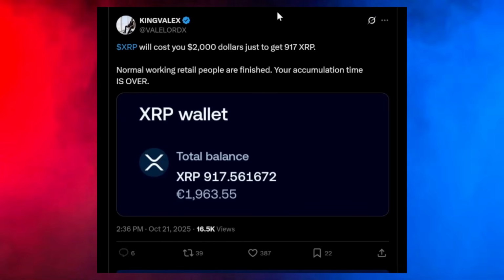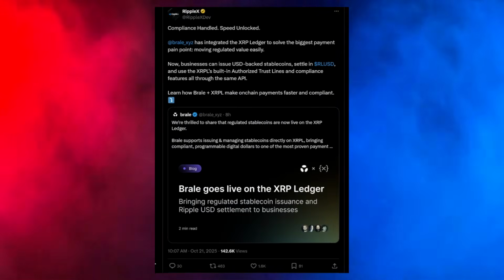Look, if you're buying XRP right now just waiting to flip it at $10, hey, that's totally fine. You do you. But if you're thinking long-term and you're willing to hold for the real journey, that's when XRP becomes your ticket to financial freedom. That's the difference maker right there. No matter how much XRP you're holding right now, remember, more is always better. But don't stress about it.